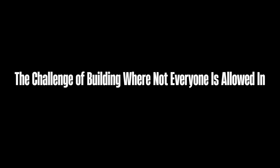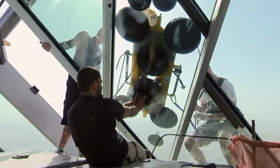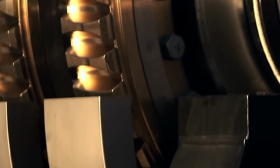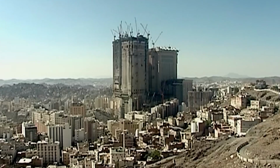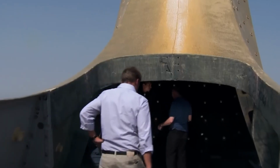Now, imagine leading a construction project of this scale and not being allowed to even step on the job site. That's exactly what happened to many engineers, architects, and designers on this mega project. Because Mecca is a sacred city, entry is only allowed to Muslims. This created some truly unique and sometimes bizarre situations. Entire companies had to hire Muslim engineers just to physically oversee the work.